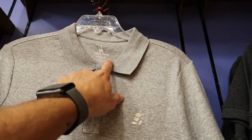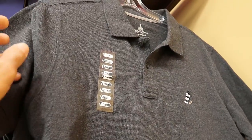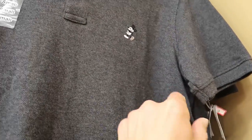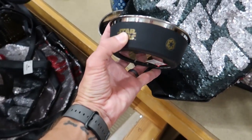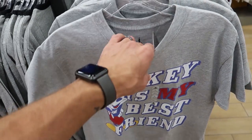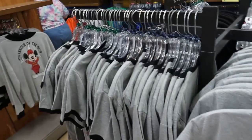$14.99 for this modern fit polo with an embroidered Mickey. And this is a relaxed fit one for $14.99 as well with the embroidered Mickey on it. $7.99 for this dog bowl from Disney Tales. $7.99 for this Mickey is my best friend shirt. This is a youth shirt, and it seems like they do have a lot of kids' clothes this time.